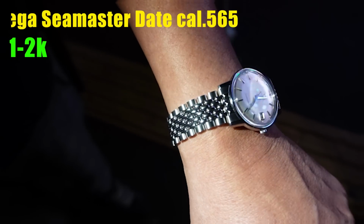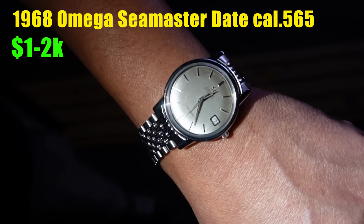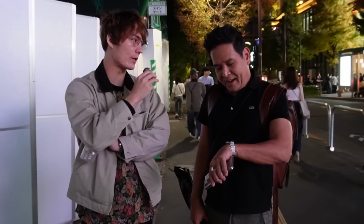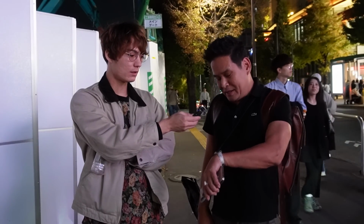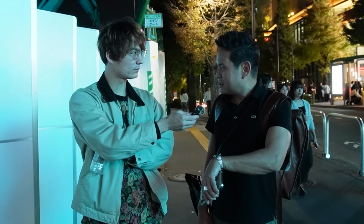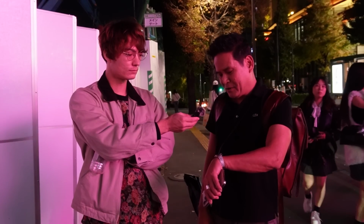Yeah, okay. Can you please tell me what you're wearing today? Sure, it's an Omega Seamaster 1966. Oh, wow. Why did you choose this watch in particular, and when did you get it? I like vintage watches, so I collect them. This type of brand, the 1966 Omega, is one of the sought-after vintage watches.